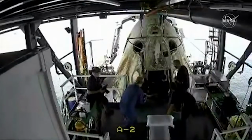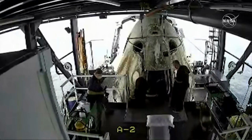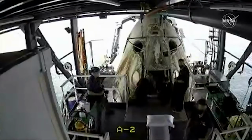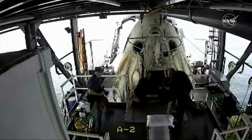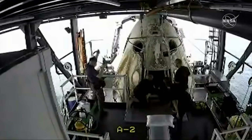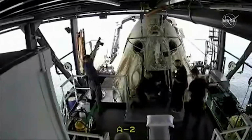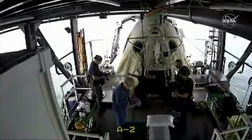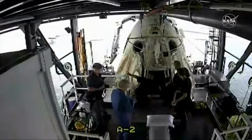They're working to get a few of the items from the seats out of the way first before they begin extracting our crew members. They'll be coming out one at a time. As we saw during the ascent portion of this mission, there is enough room inside the capsule for them to do a backflip in microgravity. However, considering there's a couple folks in there right now from the recovery team.